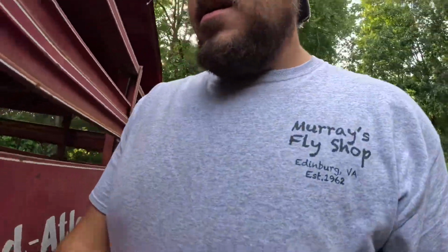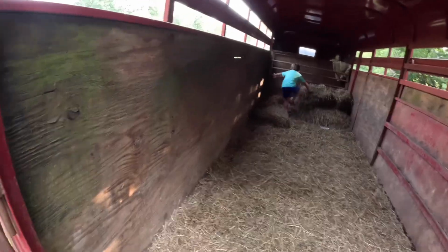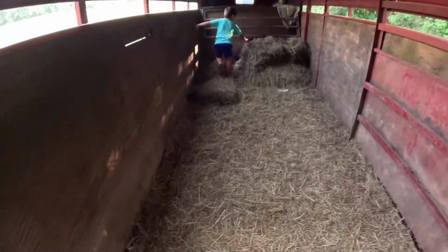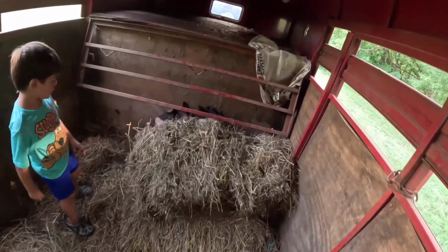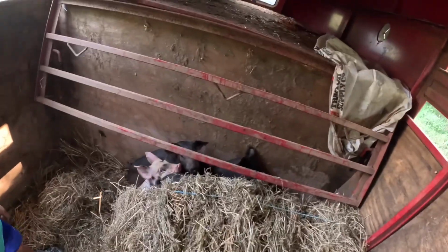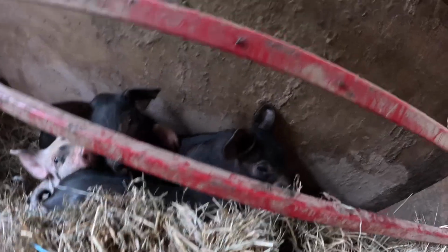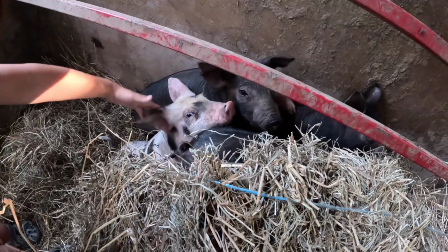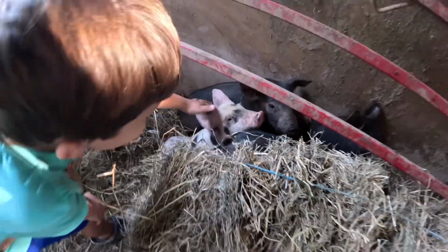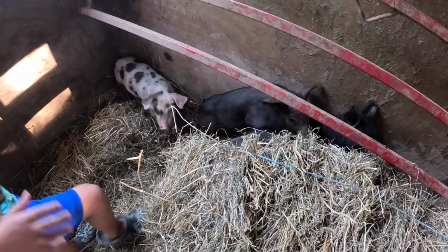All right. You mean help you out? See if we can scare them over here. Look, they done hid behind all the hay. Hey, look at them all. Look at them all. They're so cute. It feels so good. Oh my god!